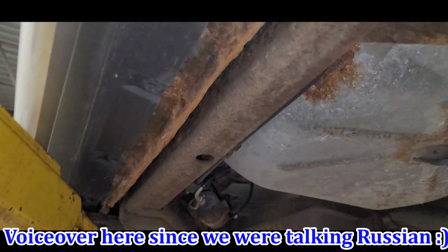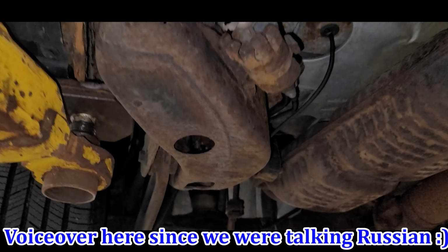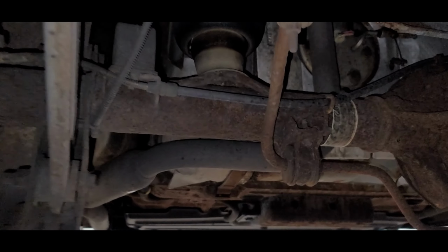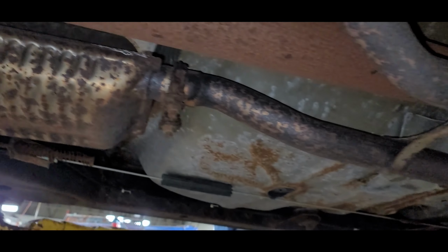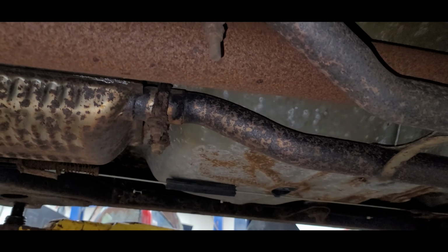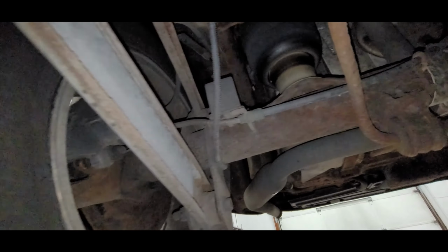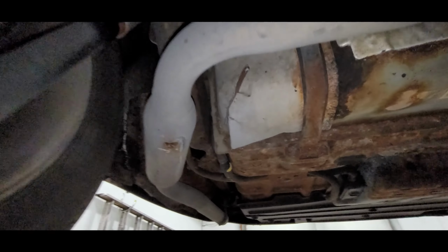Alright, so doing a voiceover here, and I'm just basically trying to take the opportunity of having the car lifted and just kind of taking a look. Oh, I totally missed that leak right there. It'll come back. I'll catch it later. Alright, so just looking around. Yep, there's that. I believe it's a drive shaft seal leak, but once again, we will come back.